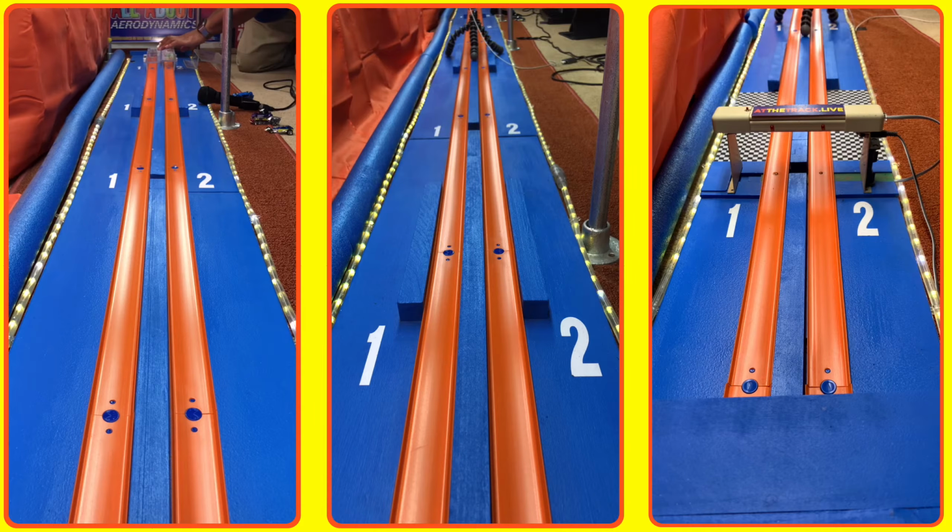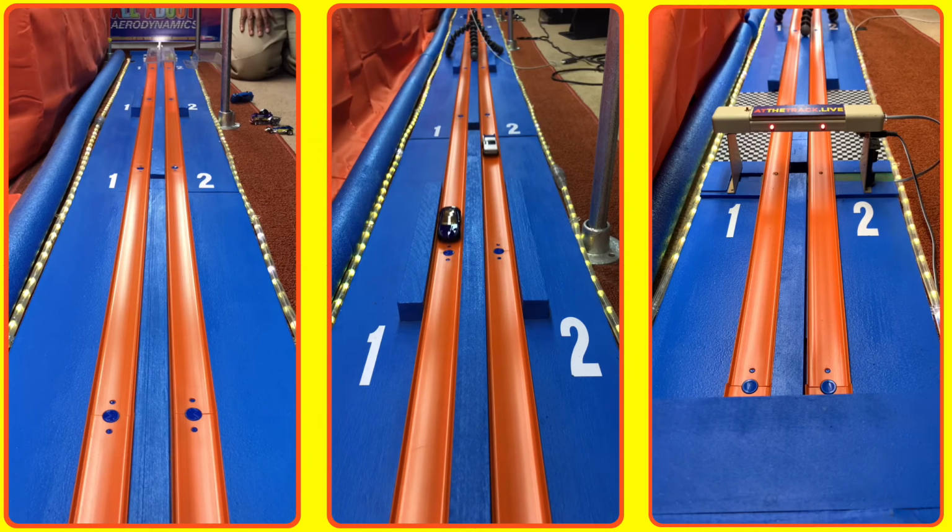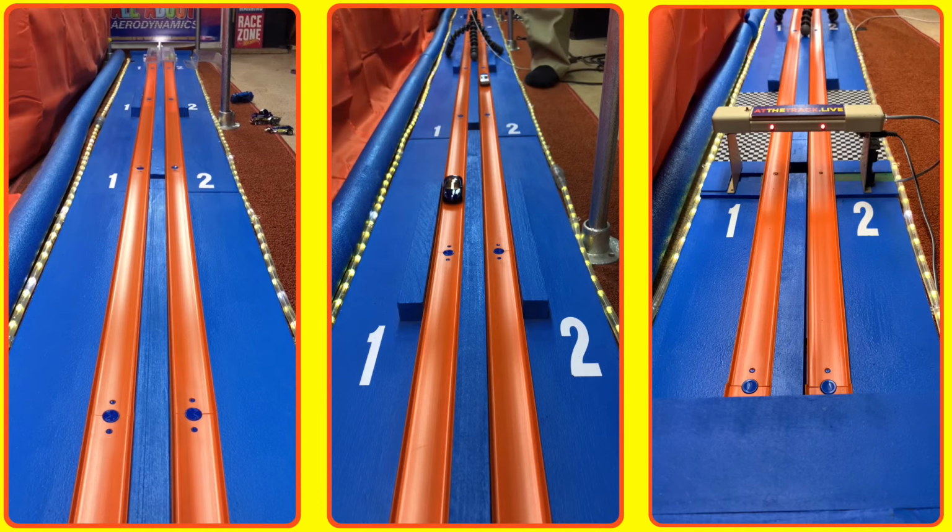Three, two, one, race. Oh. That race was close like the first race, but you can see from the solid red light that the Matchbox, the Karma, took it. So we have a Matchbox car that's moving on. It barely beat a car that's about 13 grams heavier, but hey, a win is a win is a win.